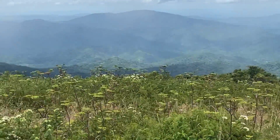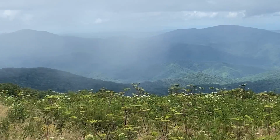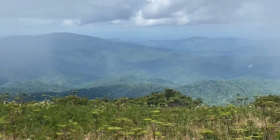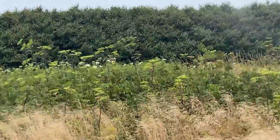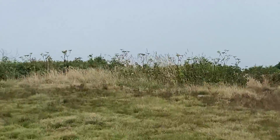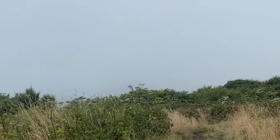Oh, beautiful. All of a sudden, it just cleared out. Couldn't see that just a few minutes ago. Yep, on that side, just solid white. I think we'll be back. This has been a really pretty walk. Much better than the previous section.